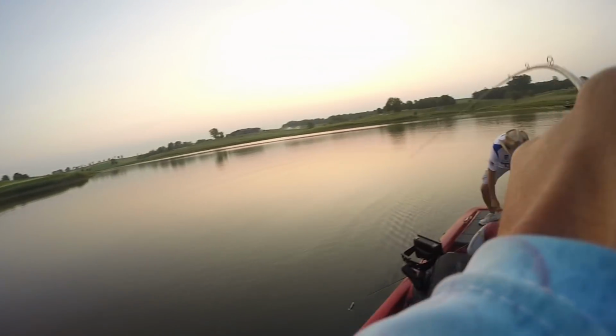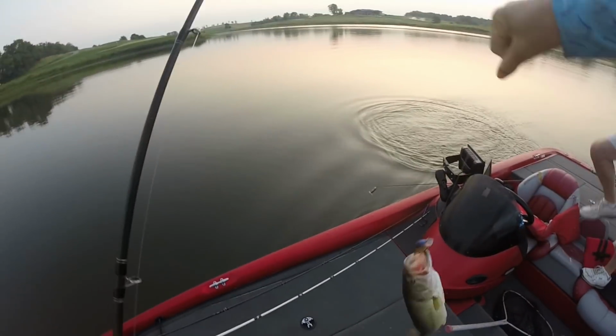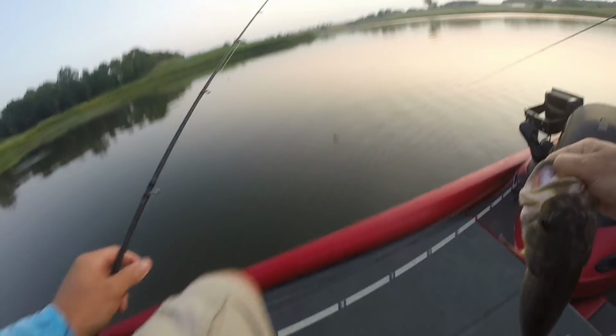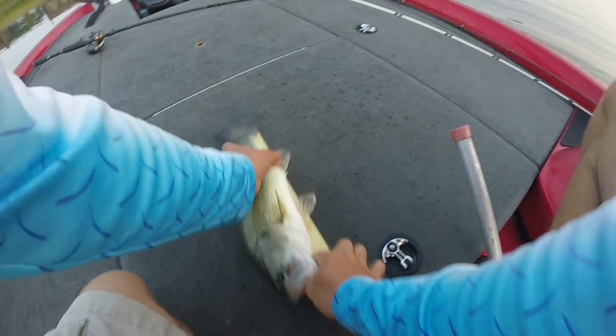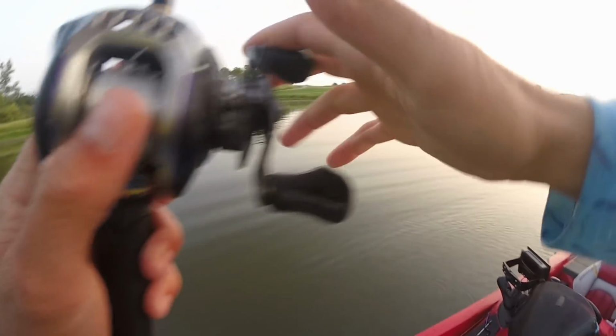There's one. Net, net. It's okay. He might measure. He's super skinny, but long. Yeah, they wanted something moving. I don't think he's going to measure. We will find out here. Surprisingly, he's 15 and a half. He's super tiny. That is a skinny bass right there. Oh well. Number one on the bluegill square bill.